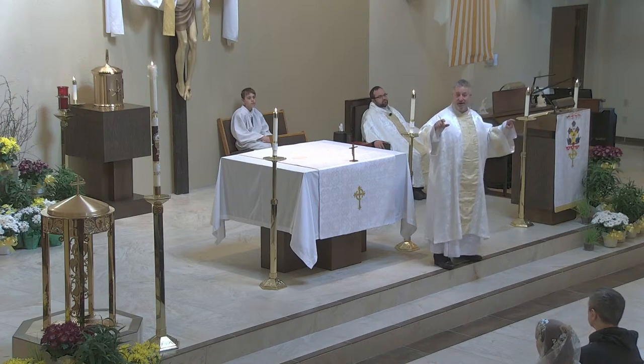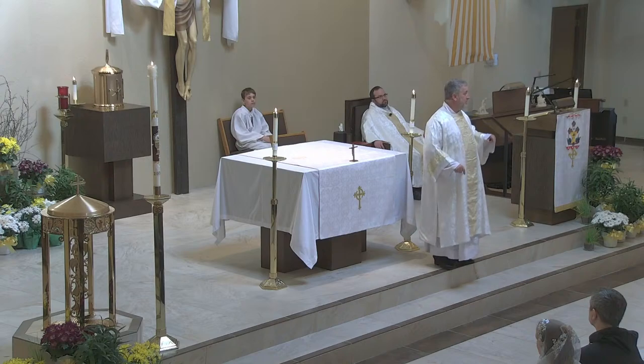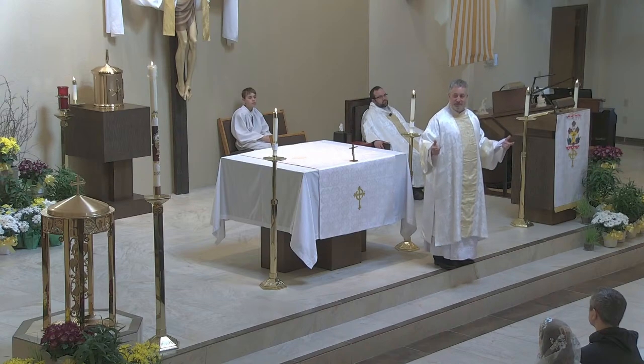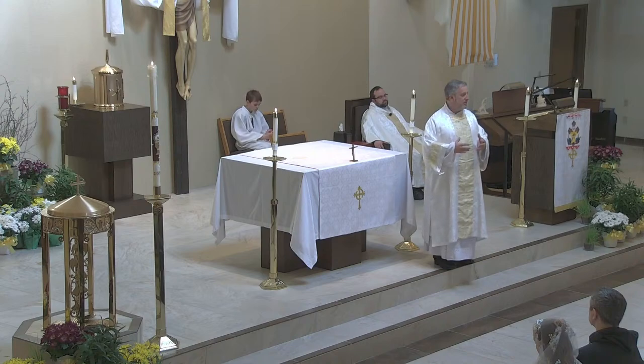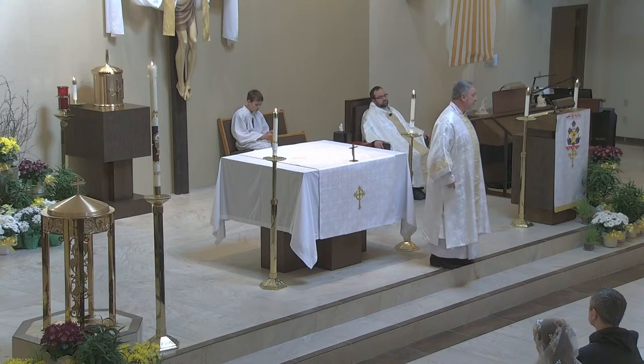If we expect others to be sitting in these pews in 50 and 100 and 2,000 years from now, we need to be those witnesses as well. We need to become part of the community and share the good news of the resurrection.